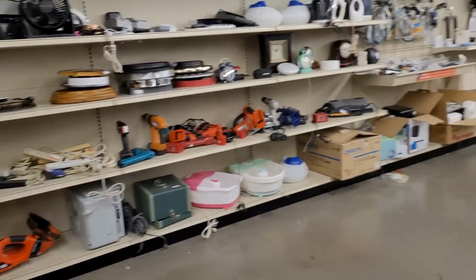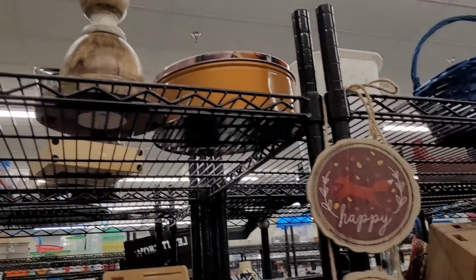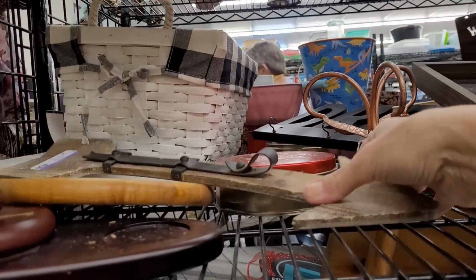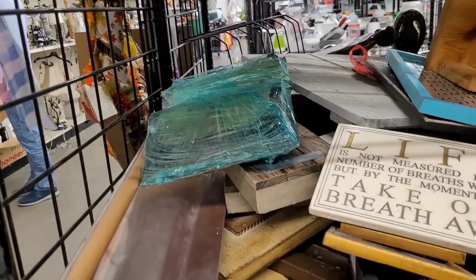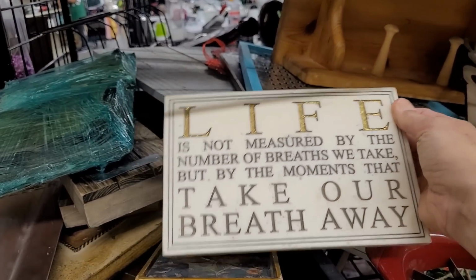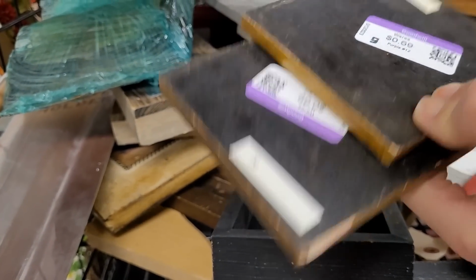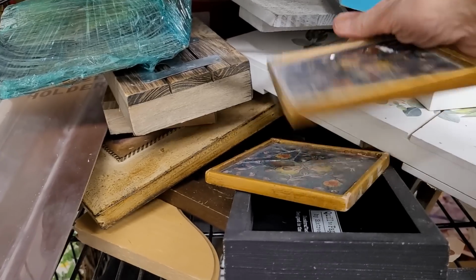On the other side of this aisle is the plaques and frames, wood and baskets, all things brown. Happy fall, y'all. That's sweet. Sweet little hanging sign. All sorts of signs as usual. That is broken, unfortunately. Pictures. Ooh, what are these here? Let's have a look. Two little matching. Are these coasters or frames? I think they might be coasters, just made to look old. And sadly, that back one there has a massive crack in it, so we'll leave those.